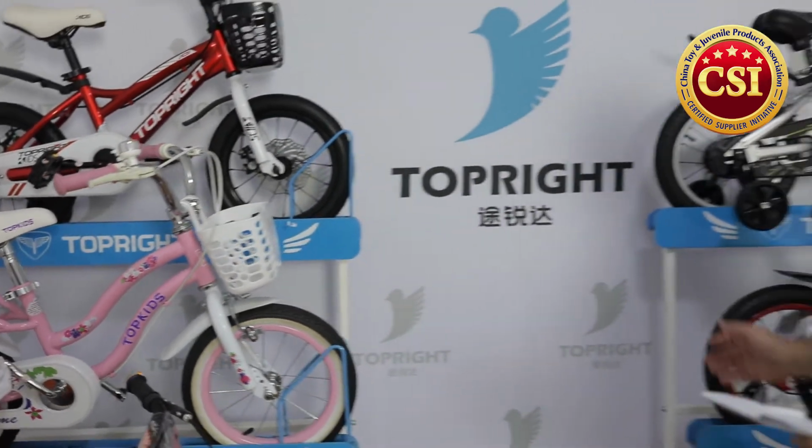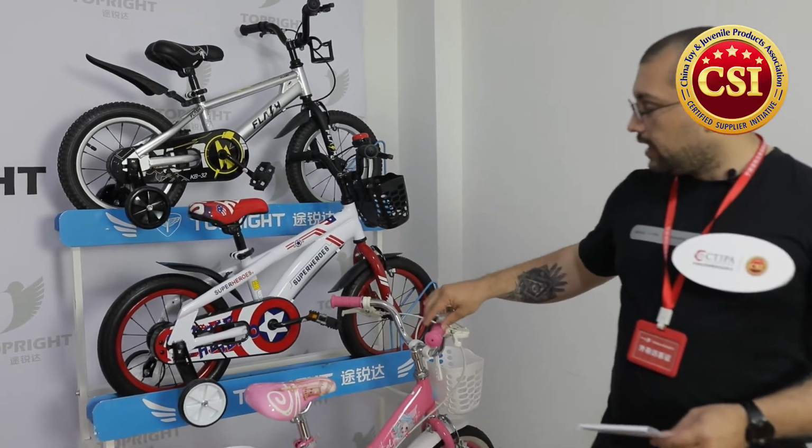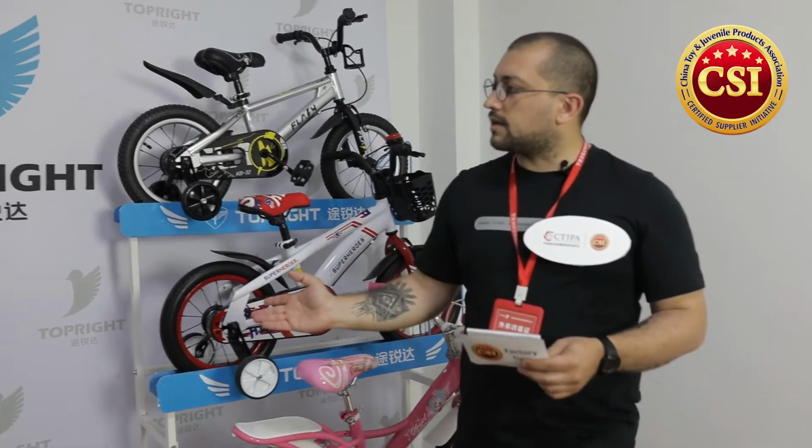So let's just show some of the products here as well. And these are some of the featured products, like I said. But I was told that Topright holds many patents as well. So more than 370 patents for the products, and that's a great number, basically, very impressive.